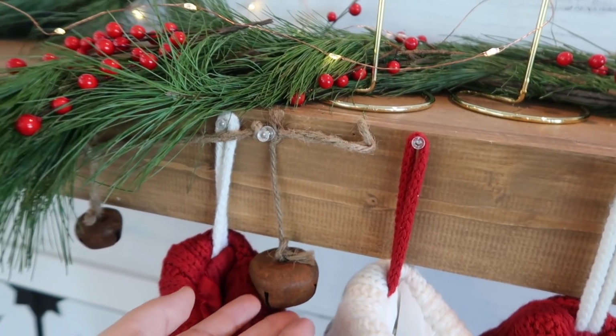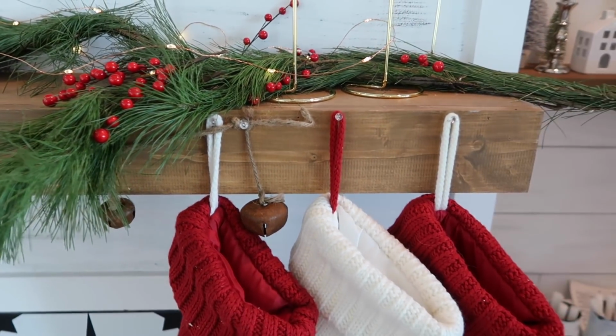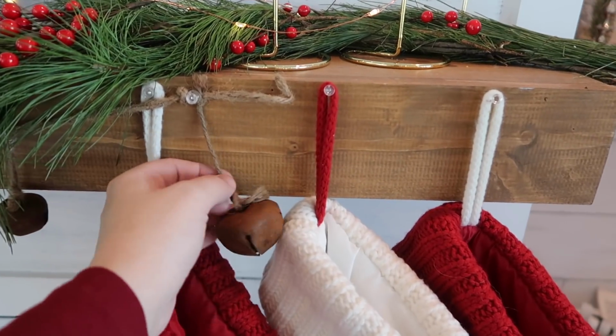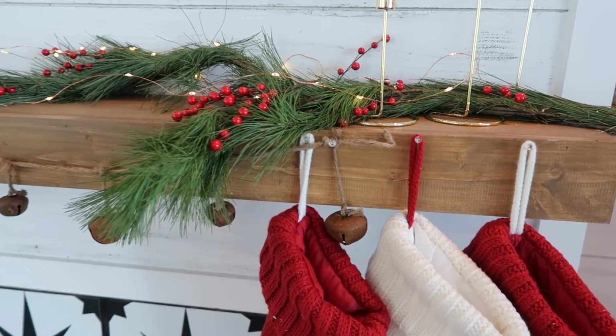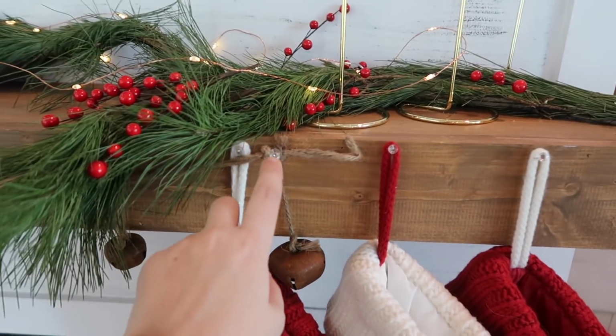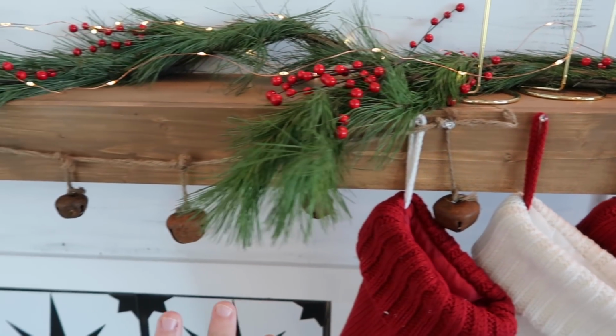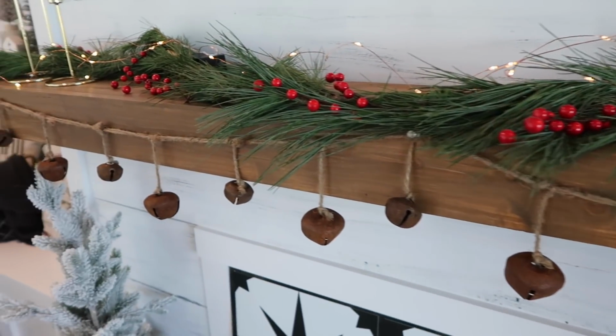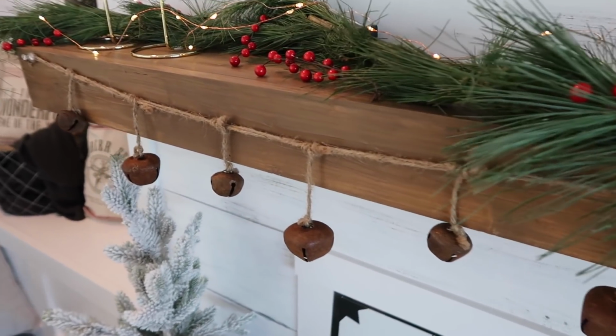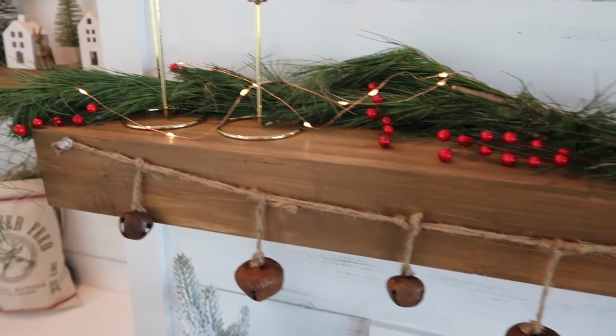And then the last thing I did to finish off the mantle was I found these really pretty antique bells that came on a garland from Hobby Lobby, and I just again used some thumbtacks and I used them to string them along the base of the mantle, and I just thought it gave it like a good vintage vibe.